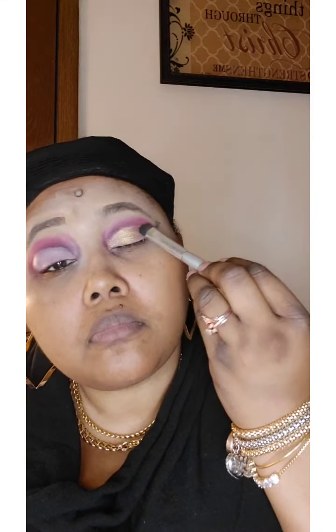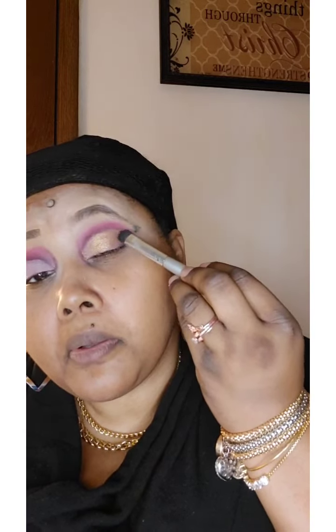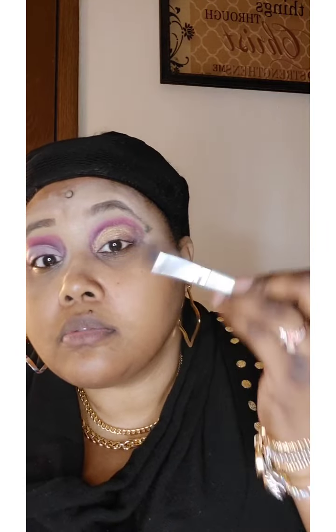It looks so different on video. Do it this way. Yeah, I'm gonna try this one in the center. Now that I have the primer, let's see what that looks like. Okay, I like it. It's definitely gold. For sure. Definitely gold.